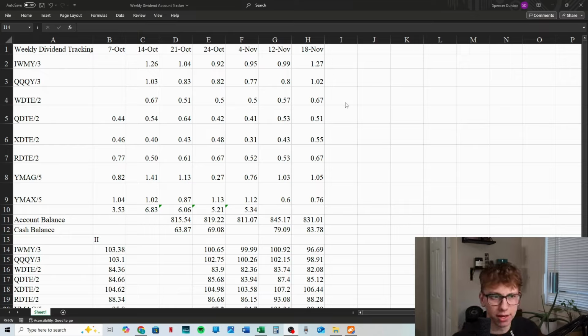But then we see QDTE paid 51 cents, which is right around the middle. And then we have XDTE paying 55 cents. Wow, XDTE paid 55 cents. That's huge. That's the biggest dividend we've seen so far. Great for XDTE. We saw that on the chart as well. We had RDTE paying 67 cents, which is above average.